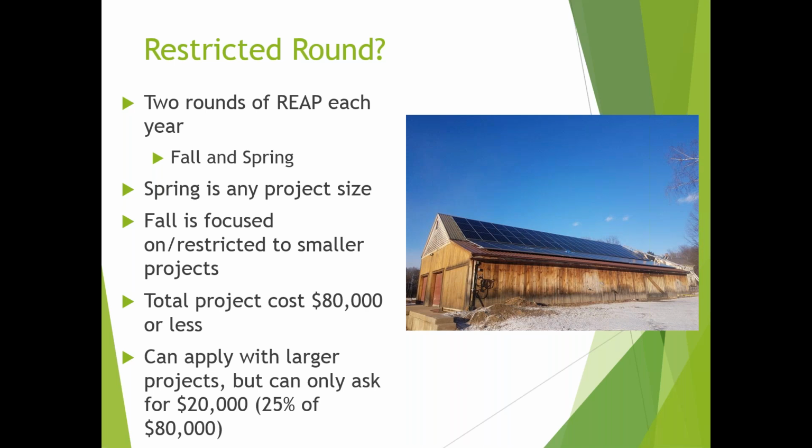This is Mountain View Farm in East Hampton. They did this really nice roof-mounted solar very recently. They got, let's see, $20,000 from REAP. So that would be the max grant for the fall round. But I think they applied in the spring.